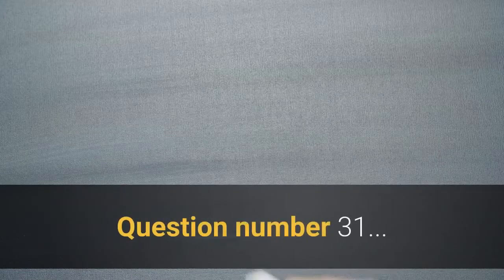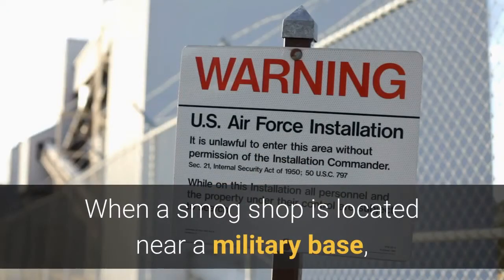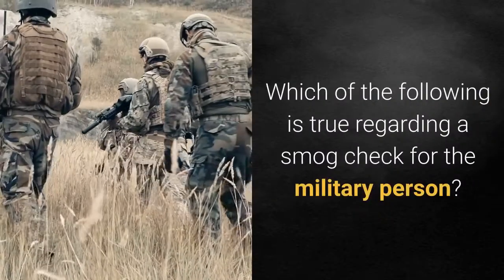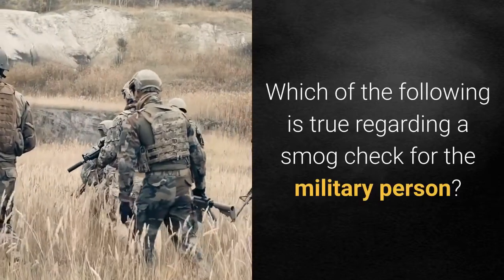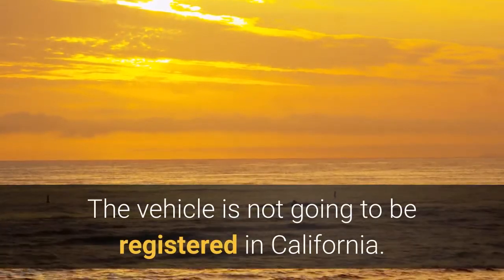Let's start question number 31. When a smog shop is located near a military base, an active military person may seek a smog check. Which of the following is true regarding a smog check for the military person? The vehicle is not going to be registered in California.